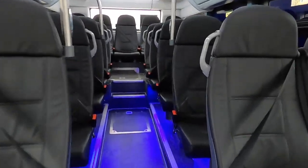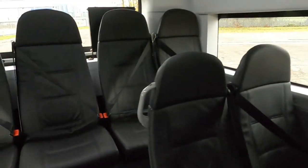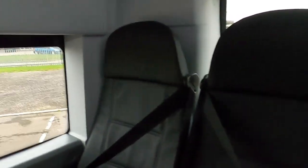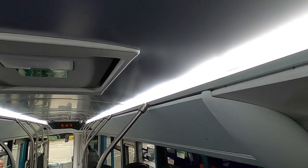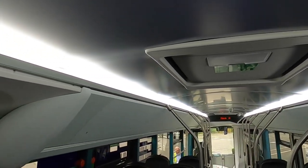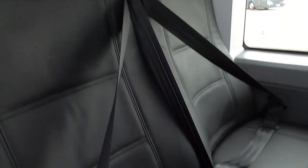Interior wise, it feels high quality. You've got Fencer punt leather seating. Also features USB ports in the back, just about make out there. Got chrome handrails throughout. Vehicle is fitted with 3-point seat belts. LED uplighting.